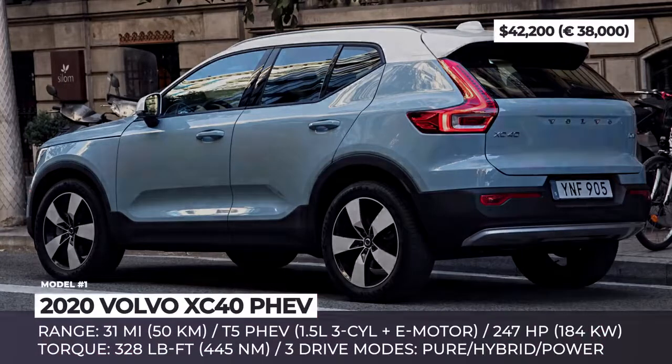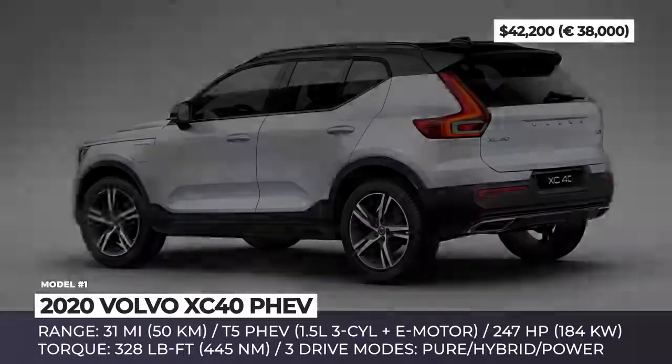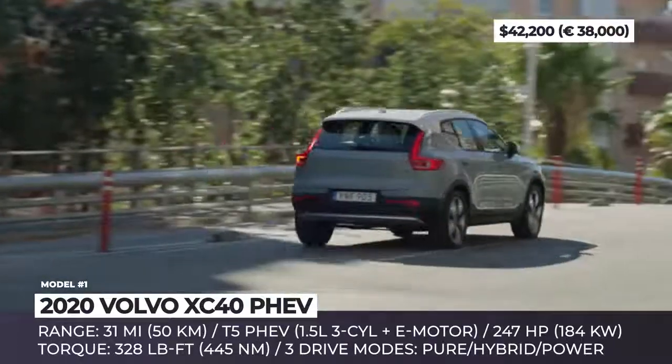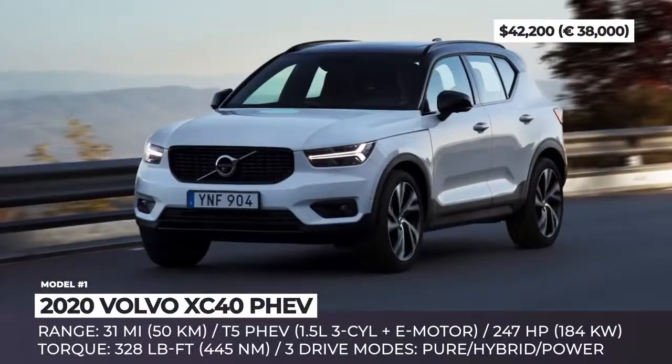Volvo XC40. The Swedish automaker joined the subcompact crossover market in 2018 with its XC40 offering a classic Volvo package of high-quality cabin, comfortable ride and smooth performance. Now, the model becomes even hotter, arriving with a plug-in hybrid option for its 2020 model year.